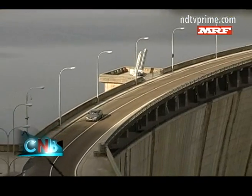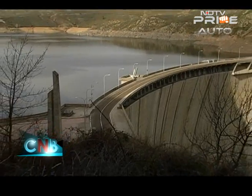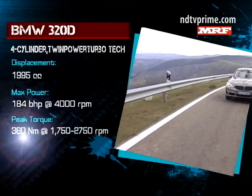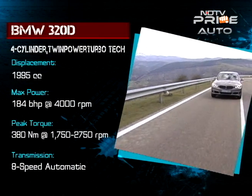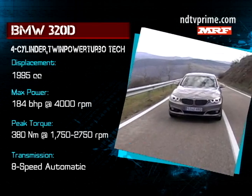BMW currently offers the GT in 5 engine variants in global markets, but it has launched only the popular diesel variant in India. This churns out a maximum power of 184 bhp and 380 Nm of torque, and is mated to an 8-speed transmission.